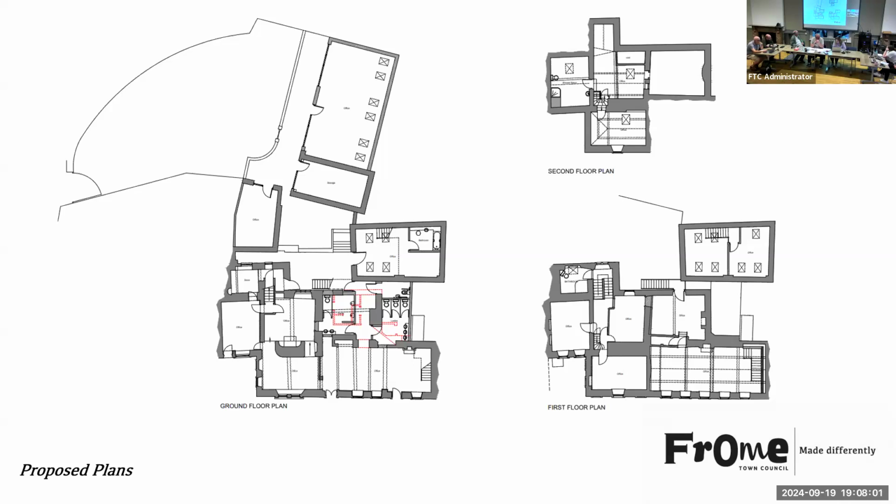I'm guessing they're just stud walls, are they? Yeah, I think so. Because they're just blocking up some entrances. One for the conservation officer, I guess. I don't think it's listed. Is it? No. Conservation area, but it's internal. They can do what they want. All right.